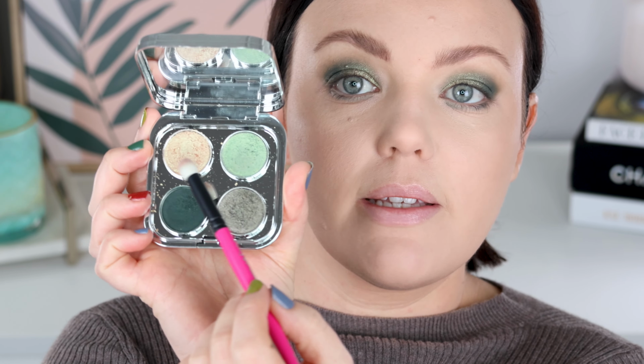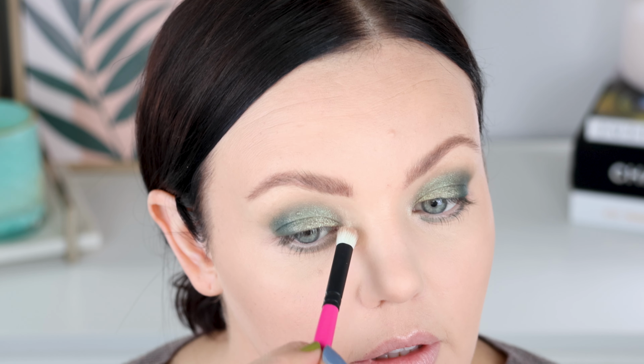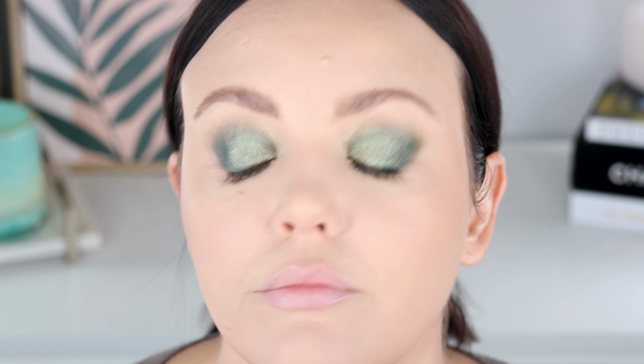For the inner corner, let's go into this beautiful shade. And this is an R109. Oh, yep, that is stunning. So you can kind of see it on its own in the inner corner there, and it's just absolutely beautiful. Absolutely. Can you see? Love it.